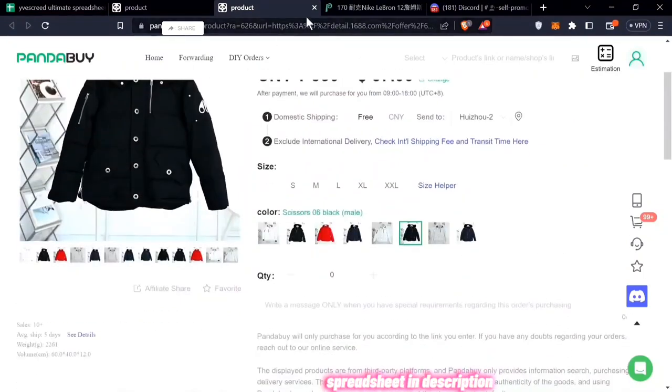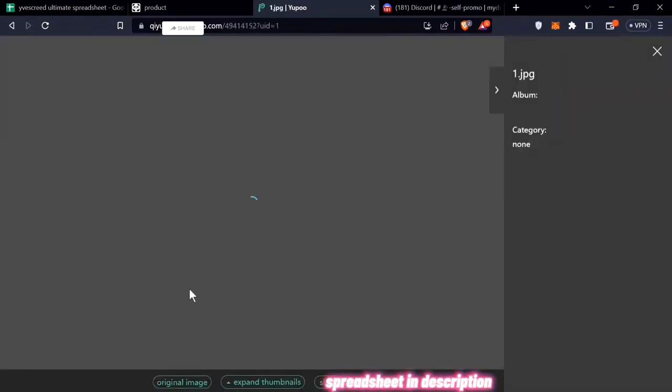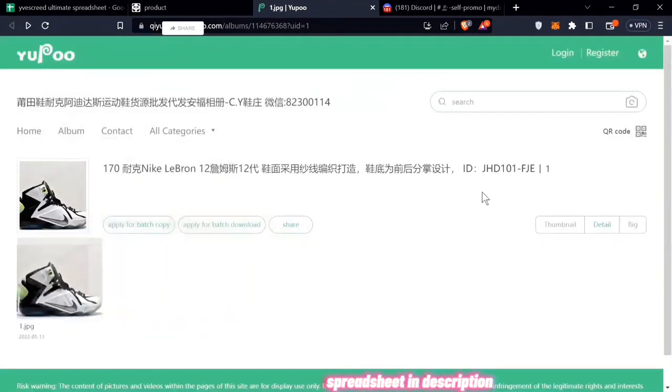And moving on to the last item, the LeBron 12s. Now we showed the Kyrie 2s, I'm going to go to some more iconic sneakers, the LeBron 12 All-Stars. I've already made a video on how to buy from UPO if they don't have any Weidian or Taobao links. So yeah, these are LeBron 12 All-Stars going for 170 yuan.